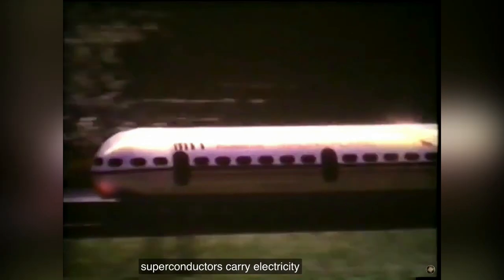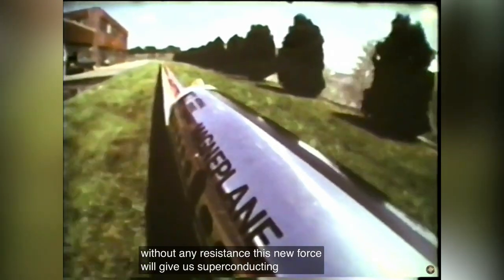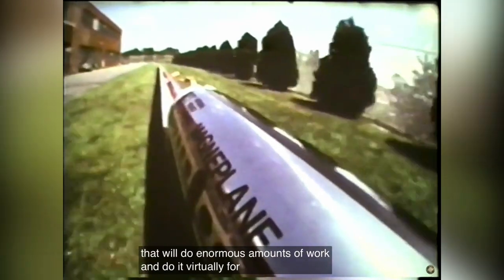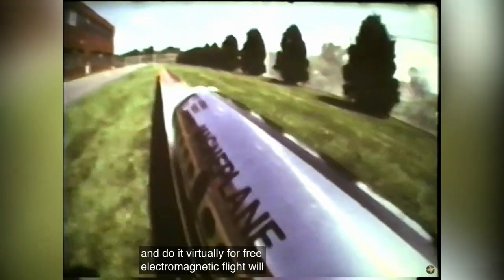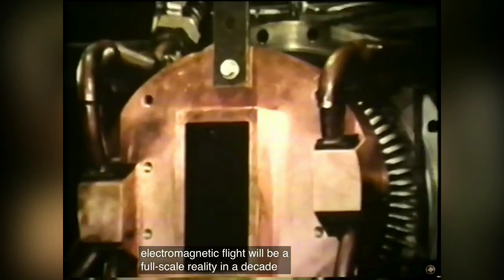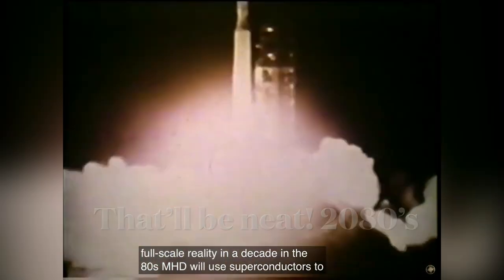Superconductors carry electricity without any resistance. This new force will give us superconducting magnets that will do enormous amounts of work and do it virtually for free. Electromagnetic flight will be a full-scale reality in a decade. In the 80s, MHD will use superconductors to extract power directly from a rocket blast.